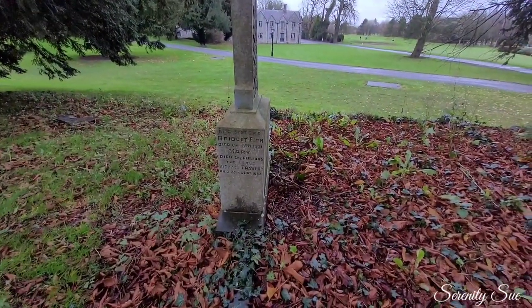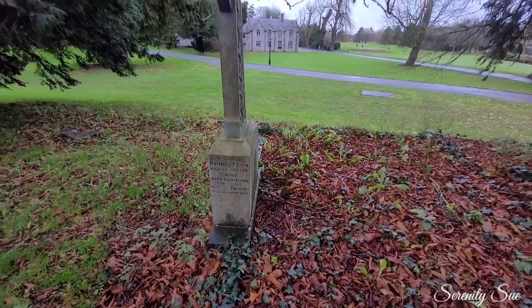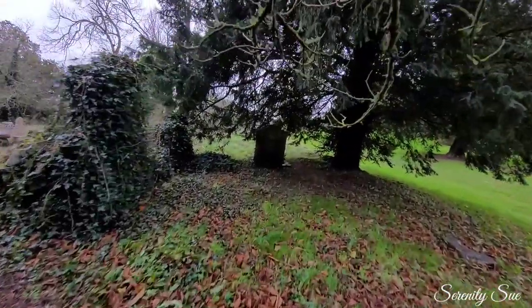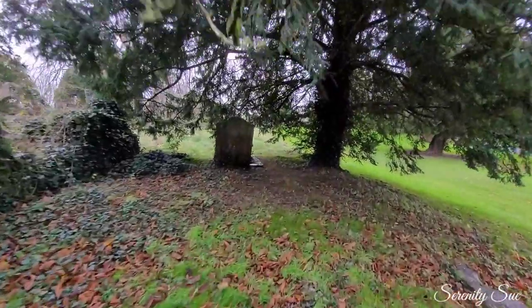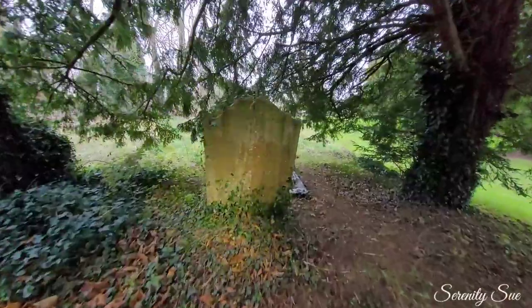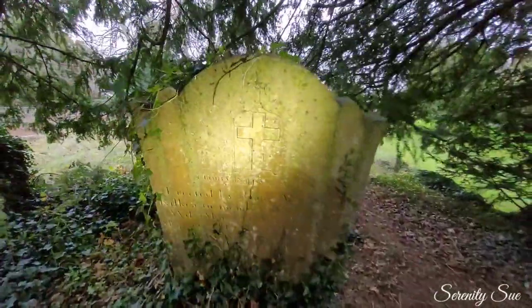And then the above Michael. Michael himself died in 1964. And we've one here under the tree. There's actually two, I think. Getting back out into the wind, of course. Look at the size of this one.